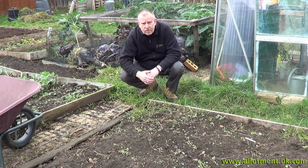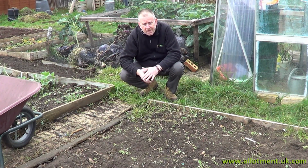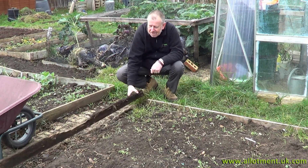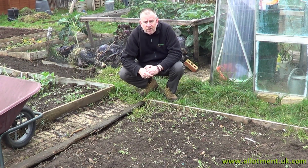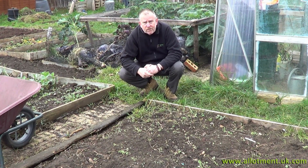Come on to bed 4 now. This was the bean and the field of dreams where all the sweet corn grew so well this year. This probably needs the most work done on it. The timber recovered from Woolworths many years ago is finally giving up the ghost, so we're going to have to rebuild that. We've shown you how to make your raised beds out of recycled timber, but it needs a good weeding, clearing out and getting it ready for the brassicas for next year.